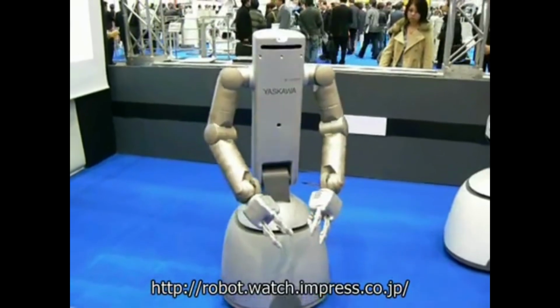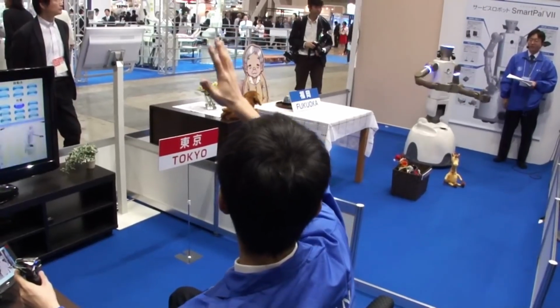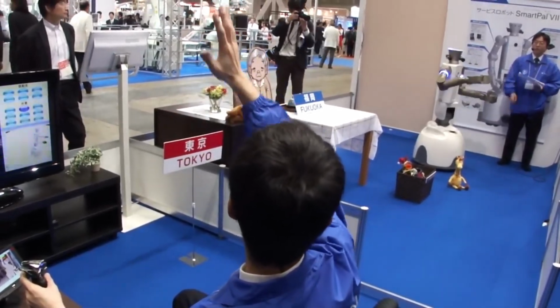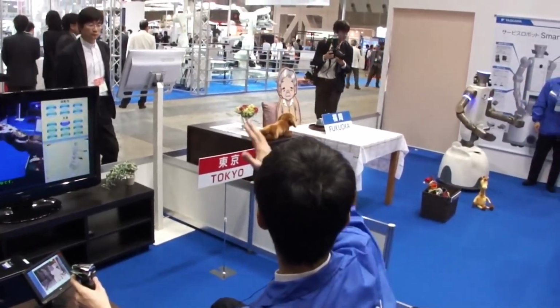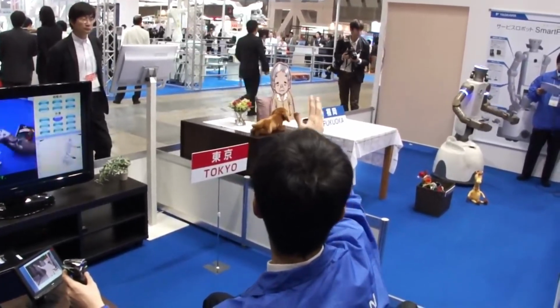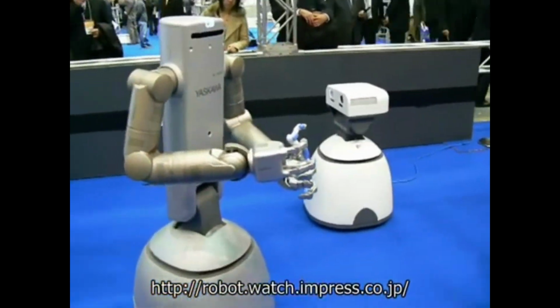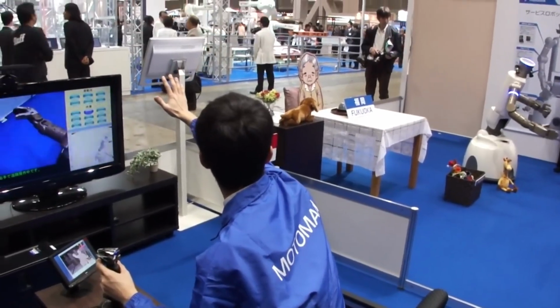During the demonstration of Smart Pal 7, its remote control capabilities were demonstrated. An operator from Tokyo controlled the robot located in Fukuoka, helping with tasks such as cleaning. The robot demonstrated its ability to pick up toys from the floor and place them in a box, demonstrating how simple operator movements can be translated into complex robotic actions.